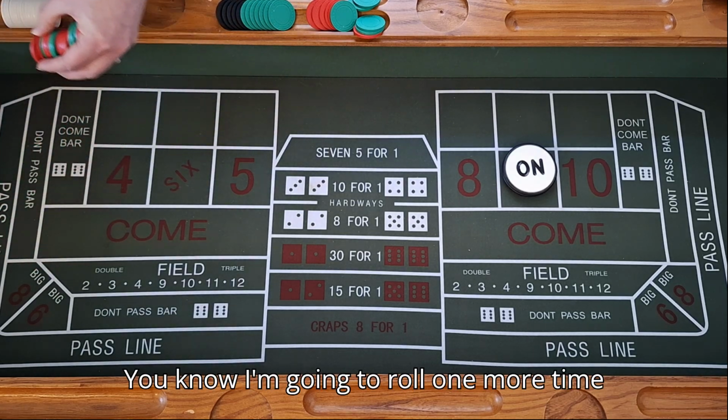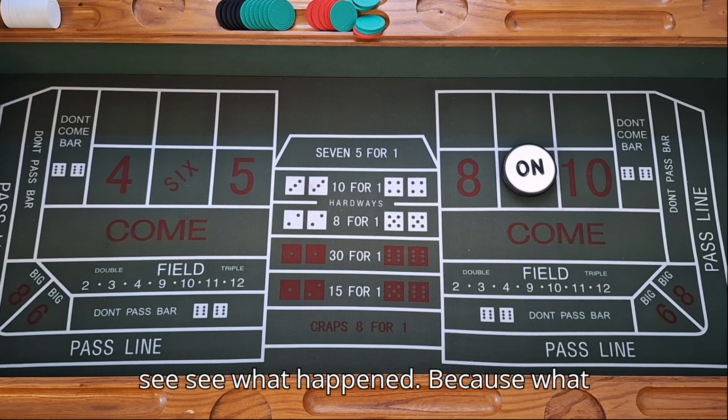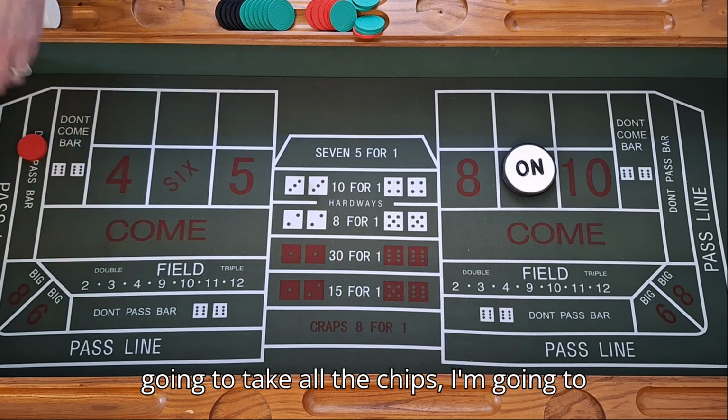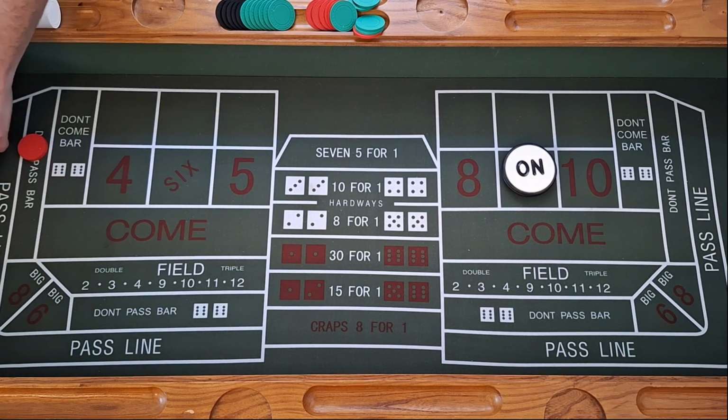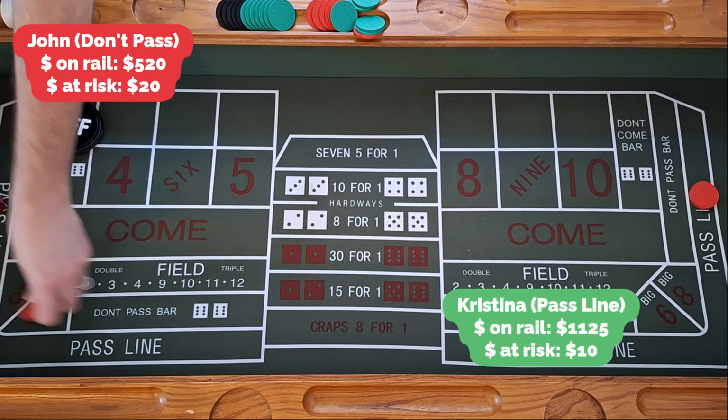And I'm going to roll one more time and we'll see where this goes, and then we'll count up the chips at the end and see what happened. Because what I'm going to do now from the don't is I'm going to have another hot roll, and I'm going to take all the chips, I'm going to lose them all, and then Kristina will end up. So the point's off now, right? Oh, yeah, we're coming out.